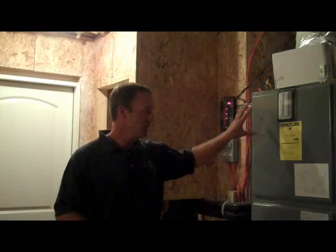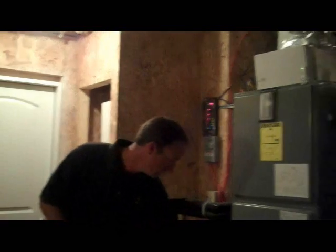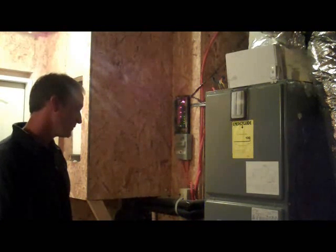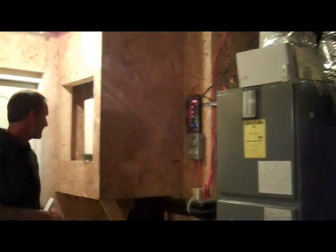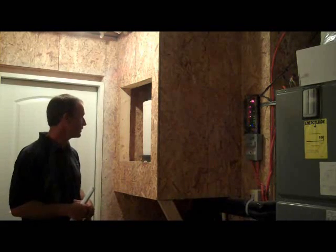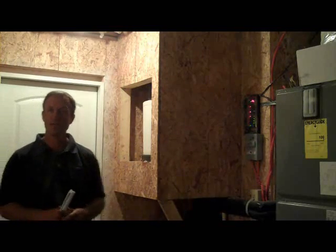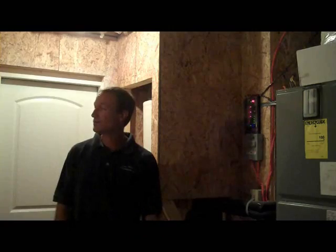This is a 16 SEER heat pump, very high efficiency. We've used an air filtration system that has a MERV 11, which is a very high-grade filtration system that could be an option for people. This particular house has solar water and PV panels. That's something we can talk more about in the future, but I did want to touch on it very quickly. I think they are excellent when your house is south facing, and you can use that to your advantage.